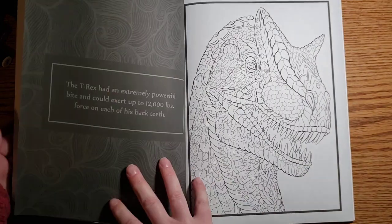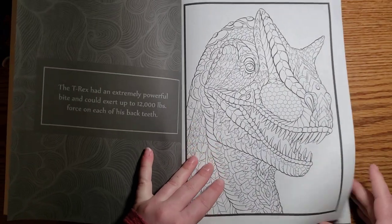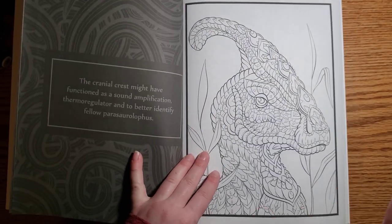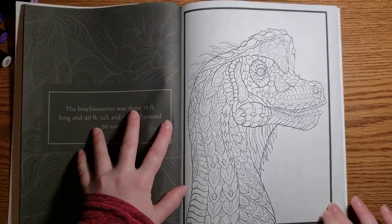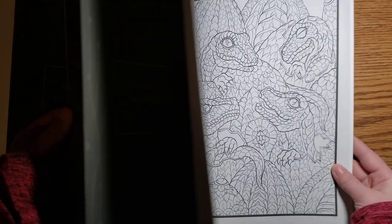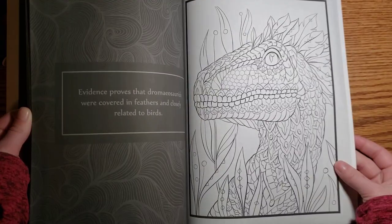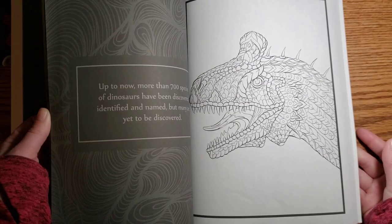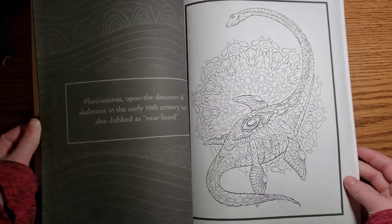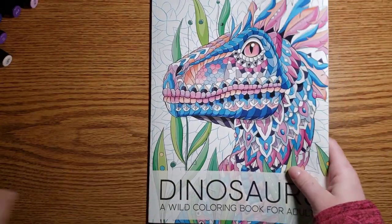So this book's just really cool, kind of sort of zentangly, but not really, more like just super patterny dinosaurs. If you guys didn't know, I'm obsessed with all manner of animals, real or imagined. Obviously dinosaurs were real, but I also love unicorns, dragons, all the stuff. So this book is beautiful. Love that.